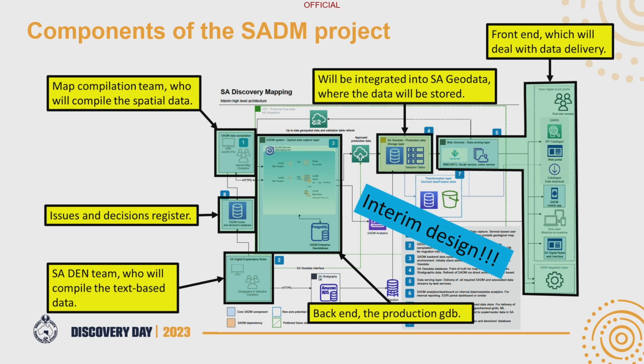So what are the components of the system? This was the original proposal. Looks quite complex, but really we have the back-end database. I'll describe all these in a moment. I'll just give you a bit of an overview. There's the map compilation team up here, the explanatory notes data team, there's the storage and then delivery. So I'll go through each of those parts now.